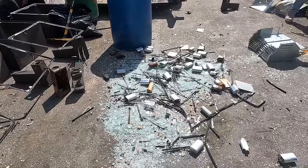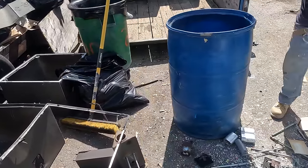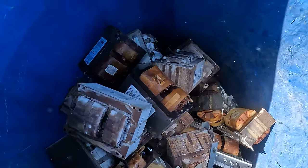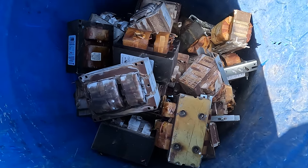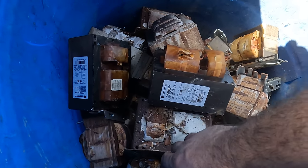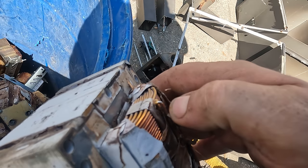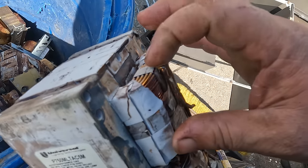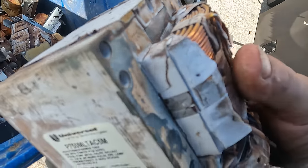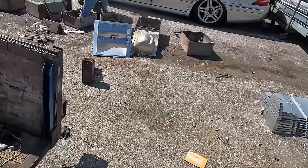Okay, we got a freaking mess, but we're getting a good bead on things here, and getting a nice little chunk of transformers. Now all the ones like this, I'm almost positive. Yep, I see that aluminum. Whenever you see that yellowish looking color on the coil, pretty much right away it's going to be aluminum.